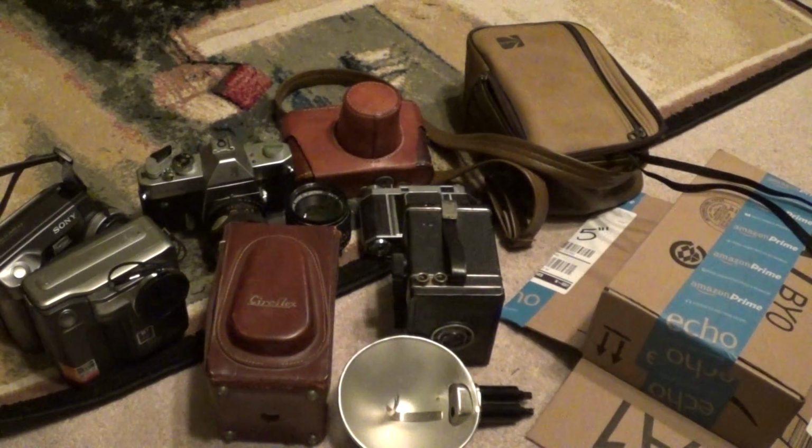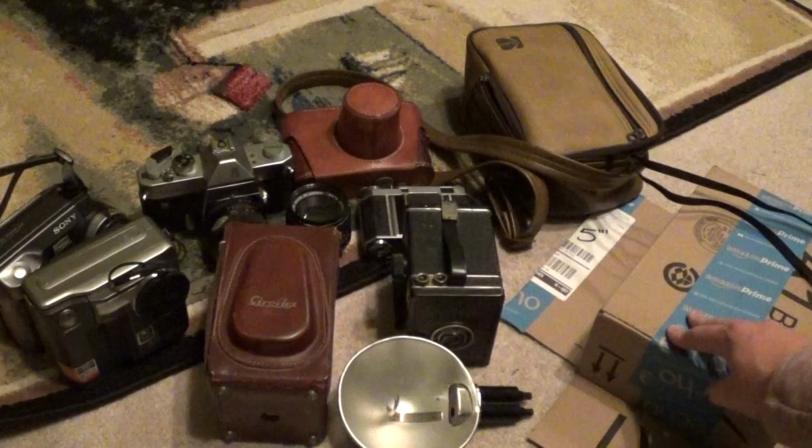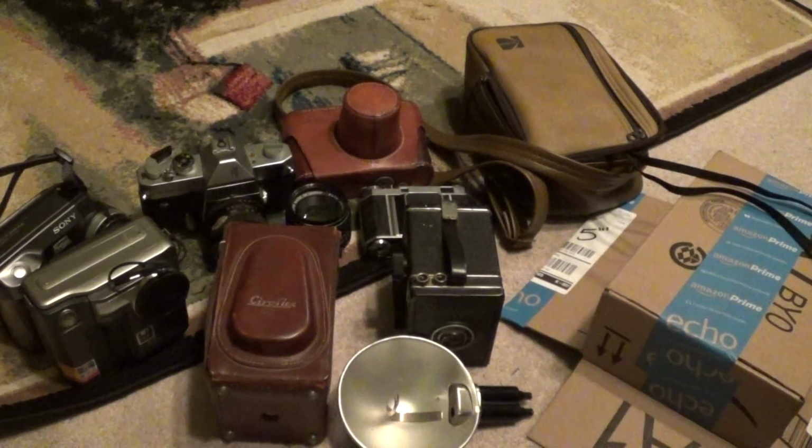We're going to be taking a look at the cameras I purchased over the past month or so, and I'm going to start off the video by explaining what this is for. There's a camera under this box. The reason I have it under a box is because I want that to be a bit of a surprise for the end of the video.